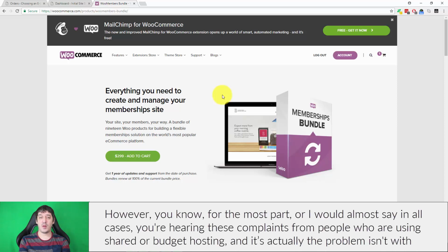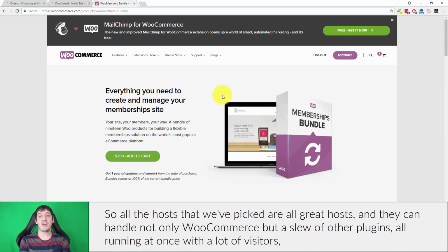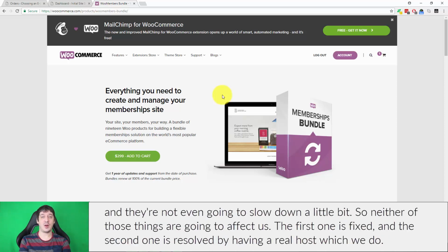However, for the most part, or I would almost say in all cases, you're hearing these complaints from people who are using shared or budget hosting. And the problem isn't with WooCommerce, it's that their hosting can't handle a plugin like WooCommerce. All the hosts that we've picked are all great hosts, and they can handle not only WooCommerce, but a slew of other plugins all running at once with a lot of visitors, and they're not even going to slow down a little bit. So neither of those things are going to affect us. The first one is fixed, and the second one is resolved by having a real host, which we do.